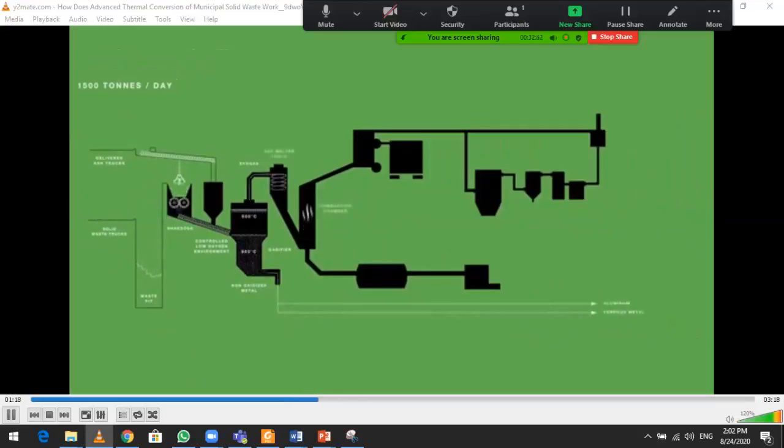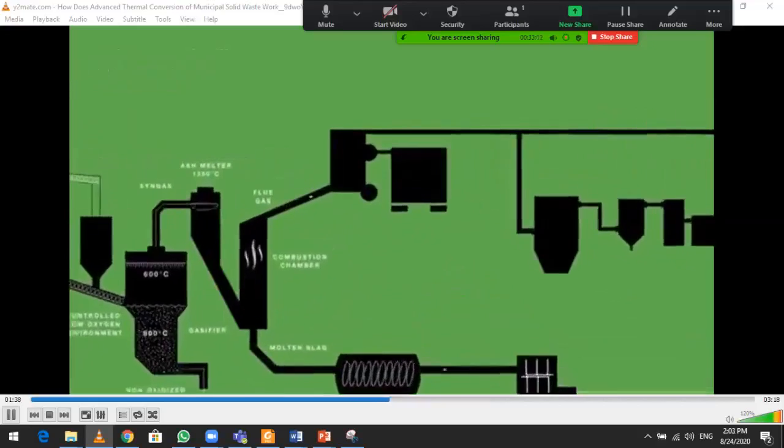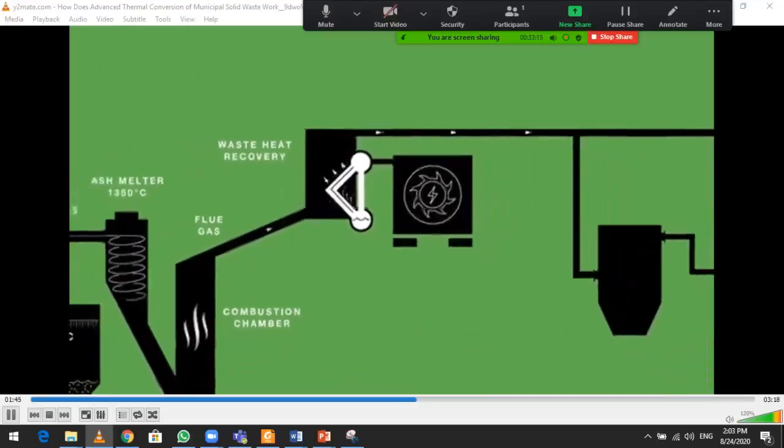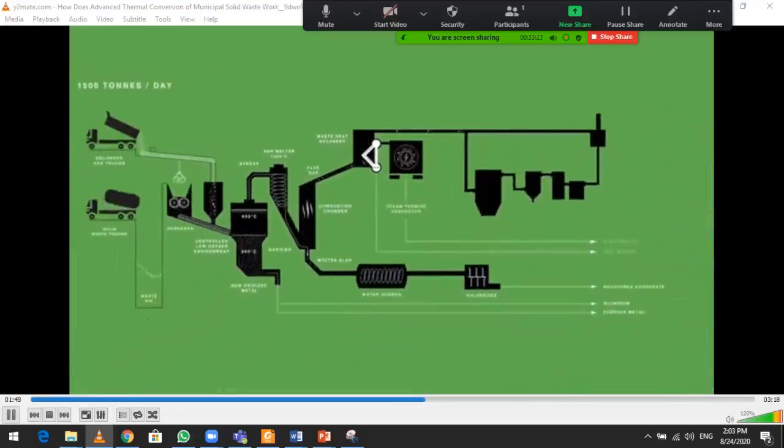The syngas is then sent into the ash melter, where it is heated to over 1,300 degrees Celsius. A molten slag is produced from the superheated fly ash. The vitreous slag is cooled in the water quench and pulverized into a fine powder, which can be used in construction materials as an aggregate substitute. The flue gas then enters the waste heat recovery boiler, which converts the thermal energy into steam and hot water. That steam is then sent into the turbine generator, where it produces over 36 megawatts of power, and the hot water can be used for district heating and cooling.